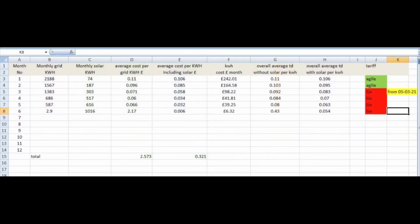Because we only pulled 2.9 kilowatt hours from the grid throughout June, that actually gave us an average cost of £2.17 per kilowatt hour, but that is including the daily charge and the VAT, which gives a total cost for the month of £6.32. But when you include what we generated from the solar as well, that actually brought the average cost to 0.06 of a penny per kilowatt hour.